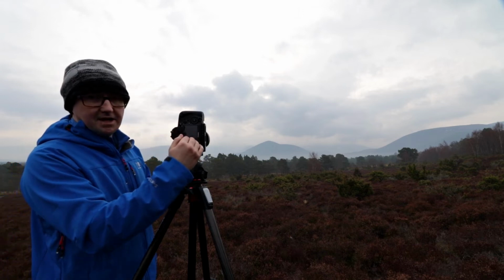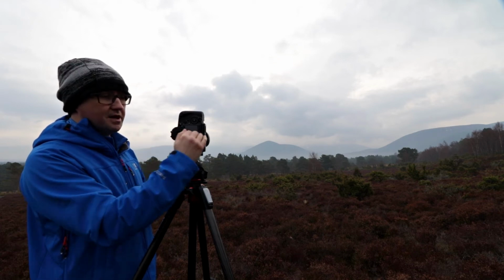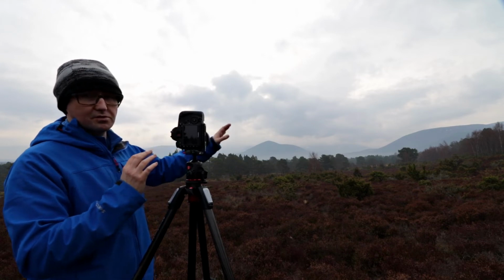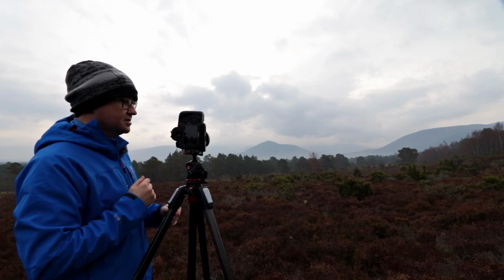As I do my test run as well, I'm checking the spirit level on my camera to ensure the camera is staying nice and level across the whole scene. You don't want the camera to be going down or up at an angle as you pan across the scene.